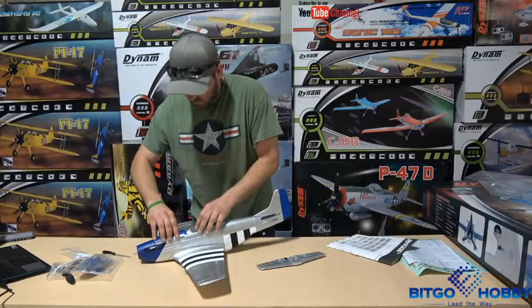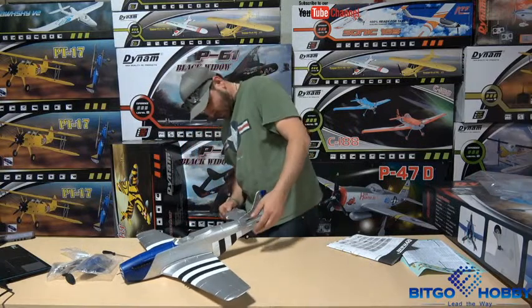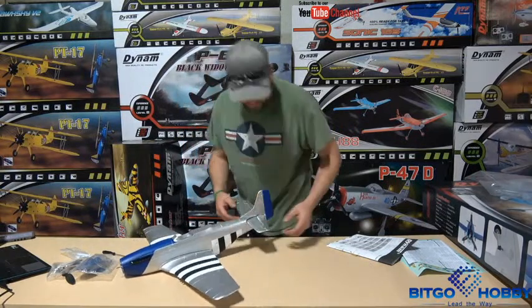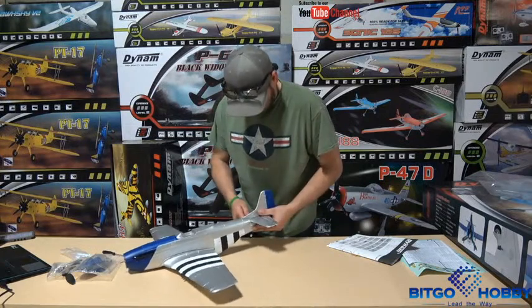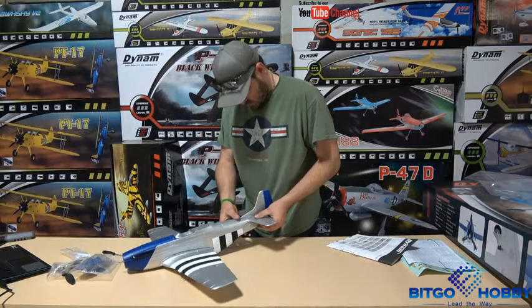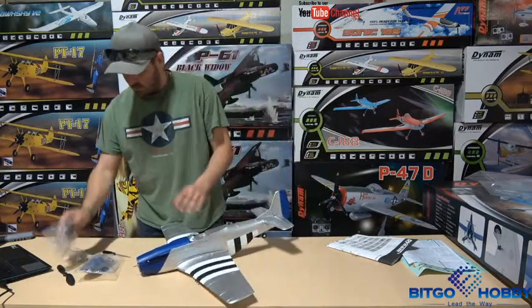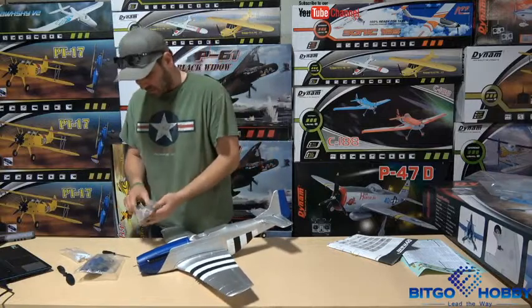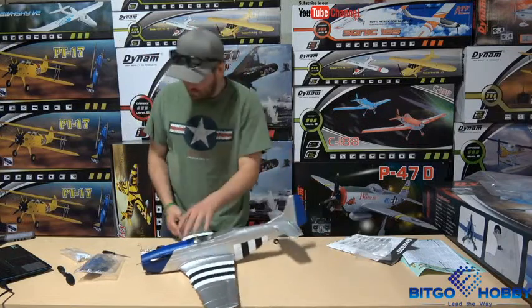Throw that on there. This looks like it glues right in here. I'm going to test fit it before we do that though, just in case. Oh yeah, perfect. This is actually a really super easy build actually. There's not much to it other than waiting for your glue to set up.